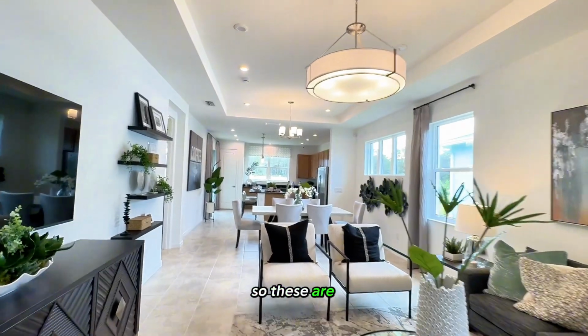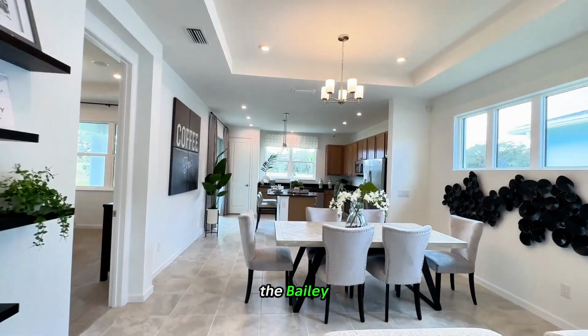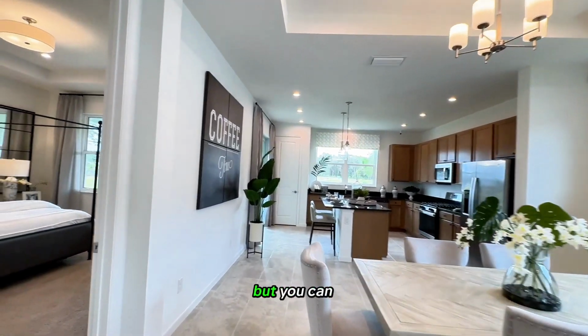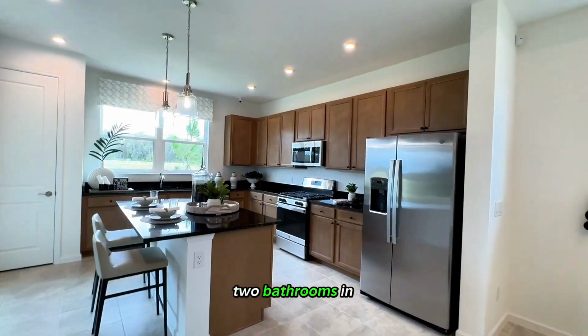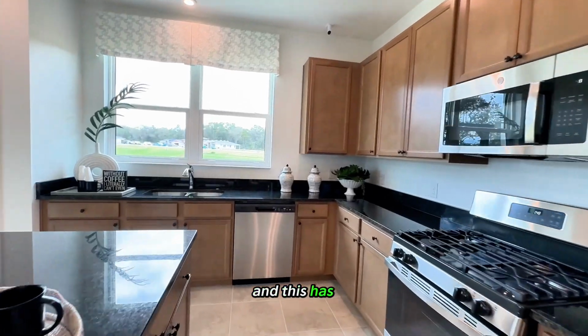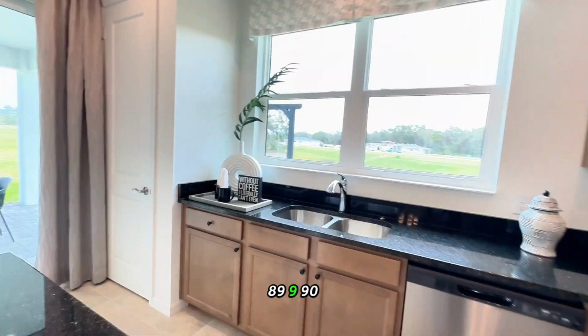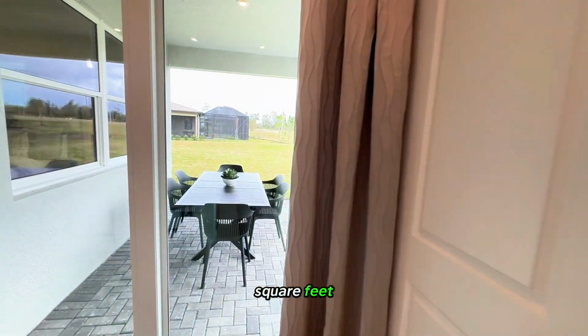So these are the smallest, I guess. This is the Brooks collection. This model's called the Bailey. It's being shown as a 2-bedroom, but you can have as many as 4 bedrooms and 2 bathrooms in these. And this has a base price of $389,990. And this is roughly 1,500 square feet.